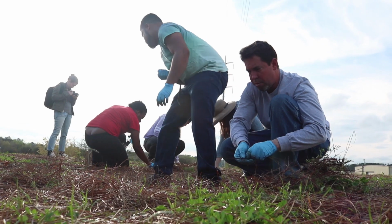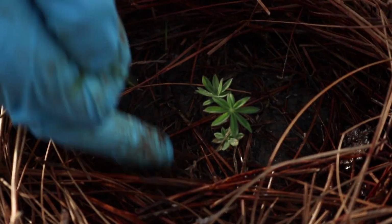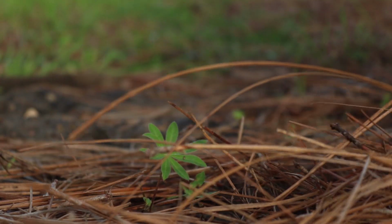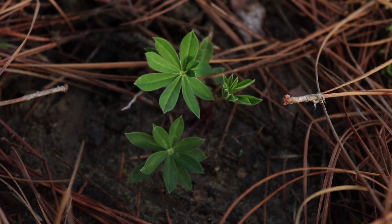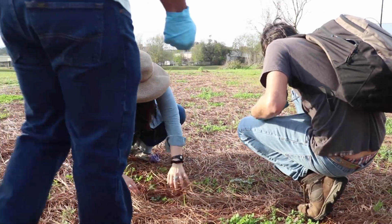Ooh, this one looks weird though. Look at this lupin. That's a lupin. Look at that. Oh, here's another one. There's another lupin and another one. Oh, and here, look. Look at that. All right, you guys, we got some work to do, finally.